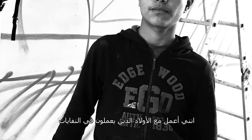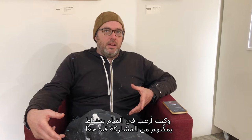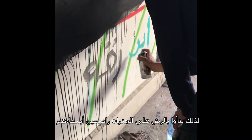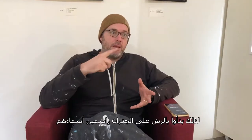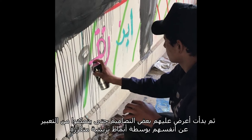I had been working with the boys who work in the trash. I've been working with them and hanging out with them and getting to know them. I wanted to do an activity where they were really involved. And so they just started spray painting their names on the walls. And then I started showing them some design elements to be able to express themselves with kind of repeated patterns.